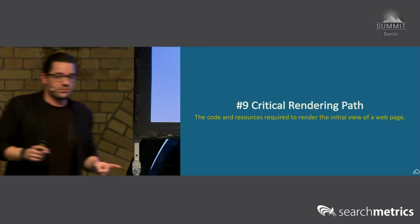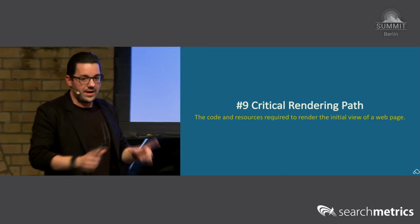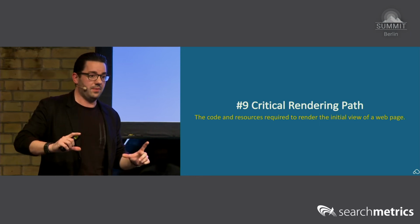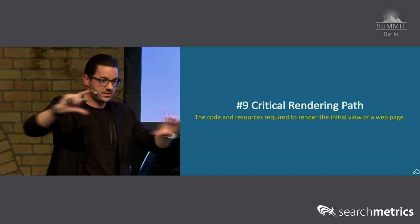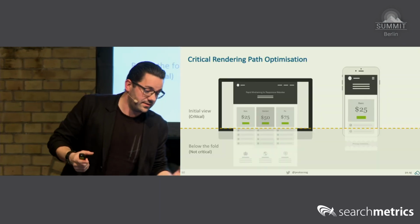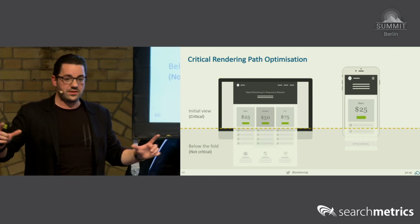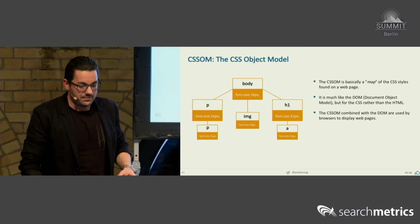The last thing, and that's really important, and that adds on top of this one, is the critical rendering path. What we really care about, what we should care about, is not the entire page, but basically the initial screen, right? So what's visible in the first screen, and I obviously have to flip through it now. But the resolution obviously depends on the device. So that could be a desktop, that could be a mobile phone, that could be a pad.